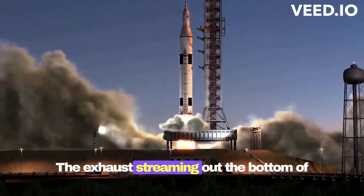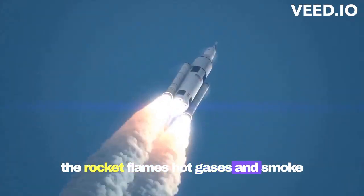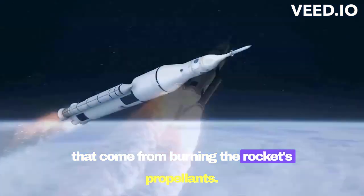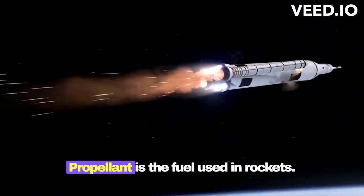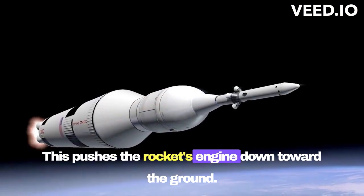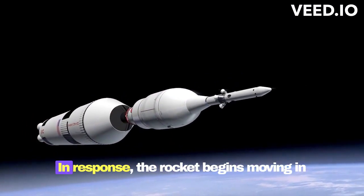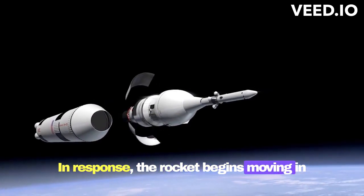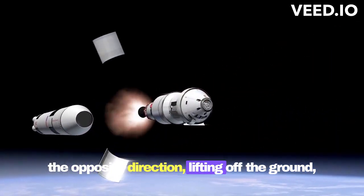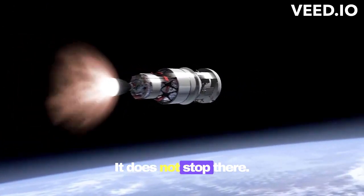The exhaust streaming out the bottom of the rocket, flames, hot gases, and smoke that come from burning the rocket's propellants, pushes the rocket's engine down toward the ground. Propellant is the fuel used in rockets. That's the action force. In response, the rocket begins moving in the opposite direction, lifting off the ground, which is basically the reaction force. It does not stop there.